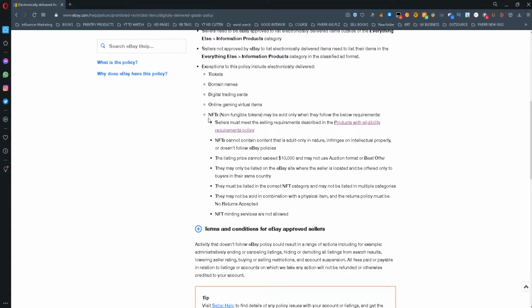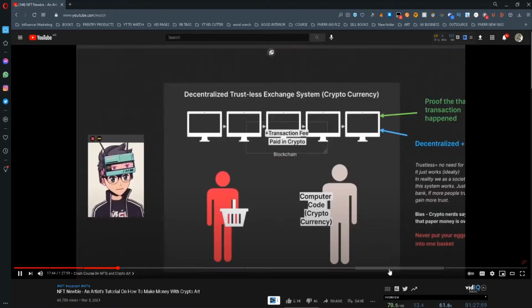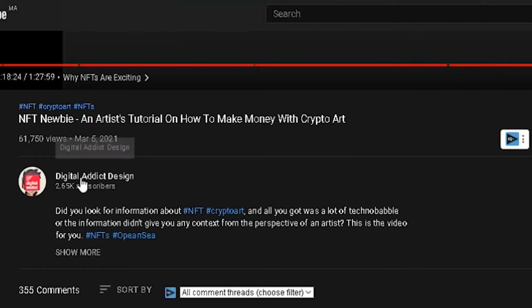There are a few limitations to what you can sell, and to whom you can sell it, so if you want to learn more about the policy surrounding NFTs on eBay, then you can check the digital item policy page for more information. If you also want more information about NFTs, there is this awesome in-depth video, explaining everything you need to know to start selling your NFT creations.